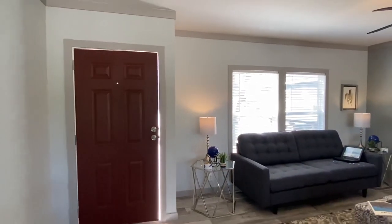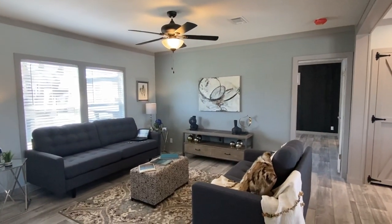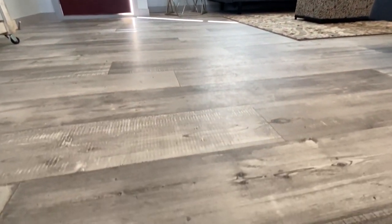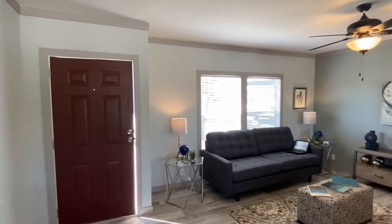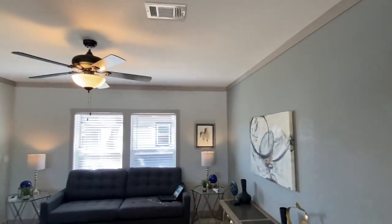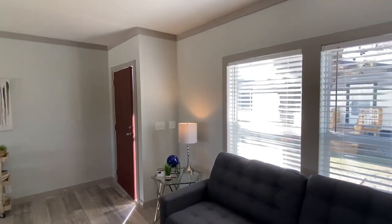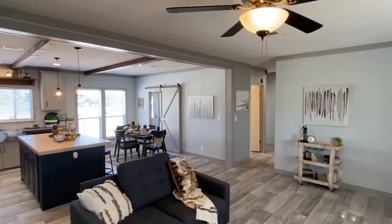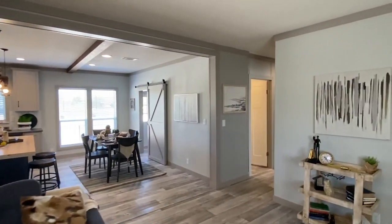So as you walk in, you get this really nice living room. I really love the kitchen countertop, which I don't know why I'm talking about that because y'all can't see that just yet, but you're about to. So like I said, this is a smaller home, but man, it is very, very nice. Just elegant. I don't know the words to describe it. There's just something about it that's very appealing to me.